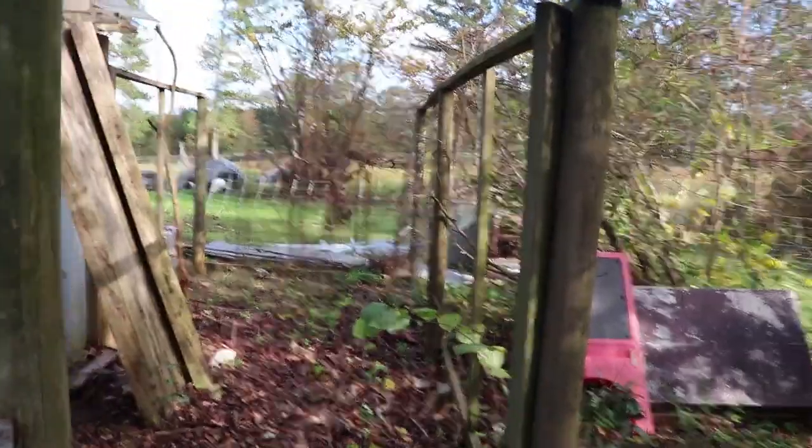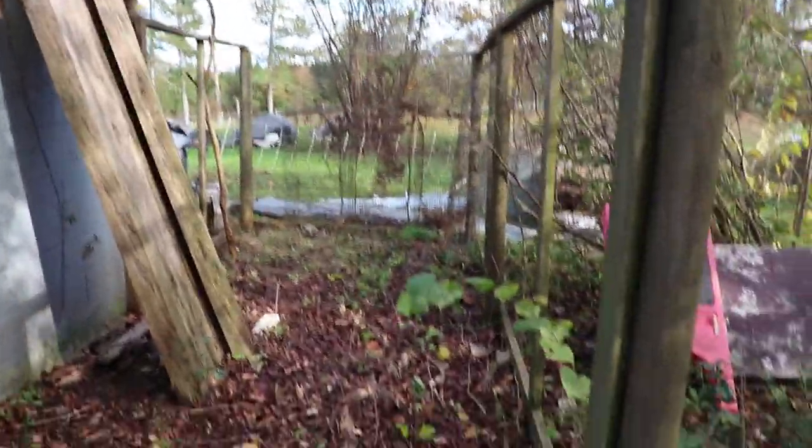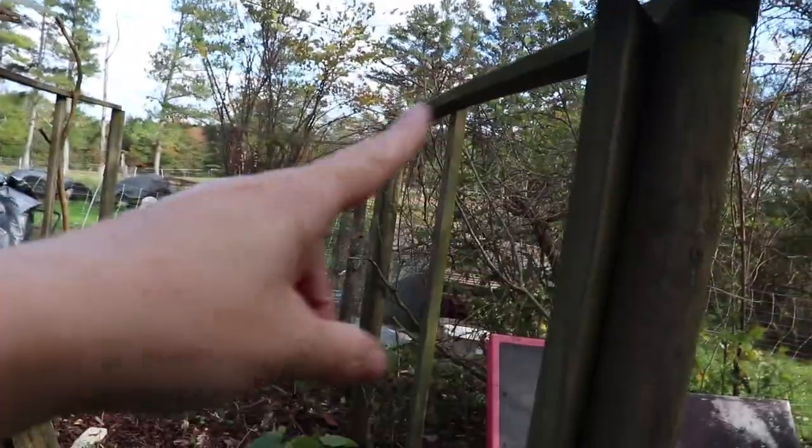That is nice, sturdy poles. Very, very secure. Can't move them. And no wire on any of it. So what we're going to do is we're going to come off of the roof line down to here with a roof. And our quail will go in this space here.